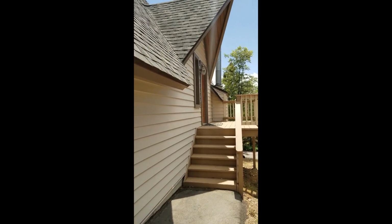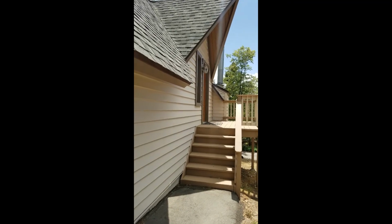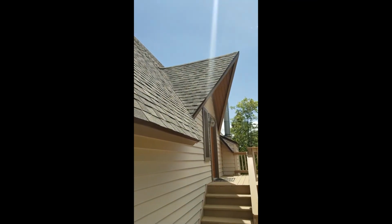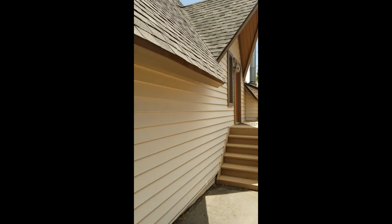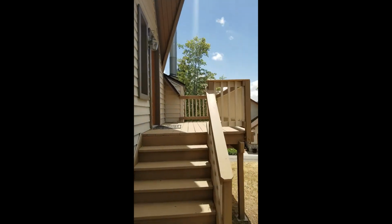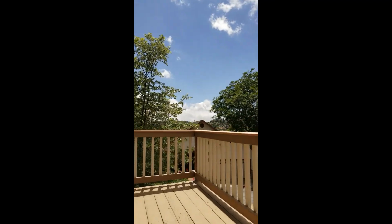By the way, this house has been beautifully renovated inside and out, and I will have a list of all of the upgraded features to the property, but I do want to point out that the roof is composition shingle and it is newer, and the siding is vinyl, which is really easy maintenance, and it's insulated, which is really nice. So let's go ahead and go up to the entry.